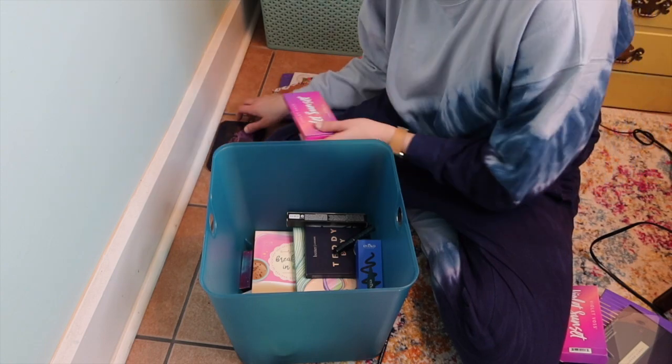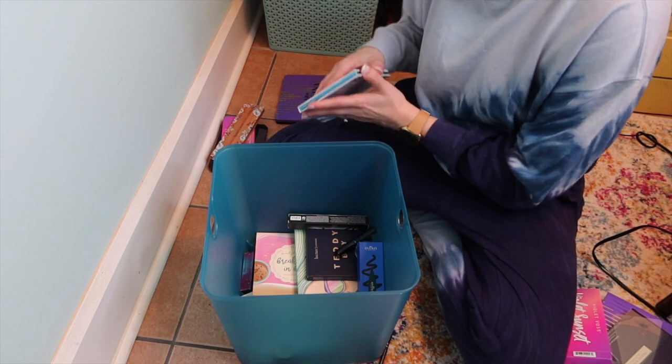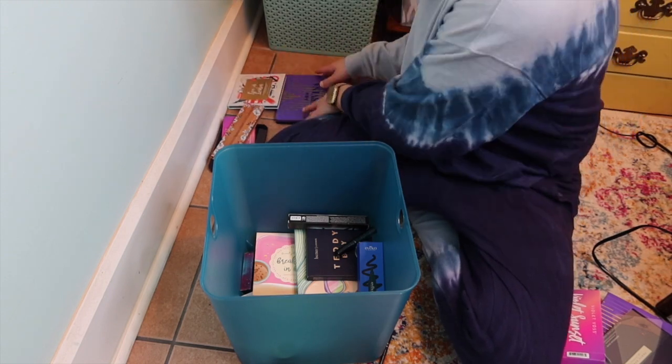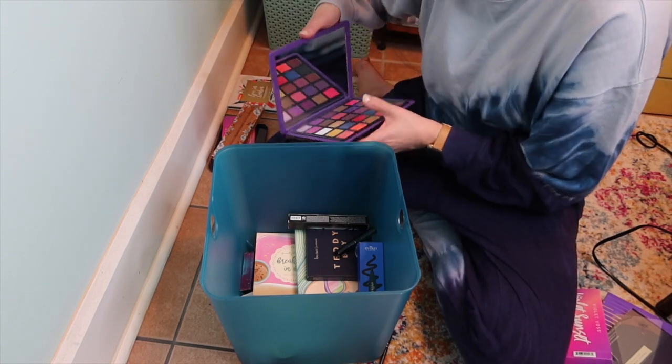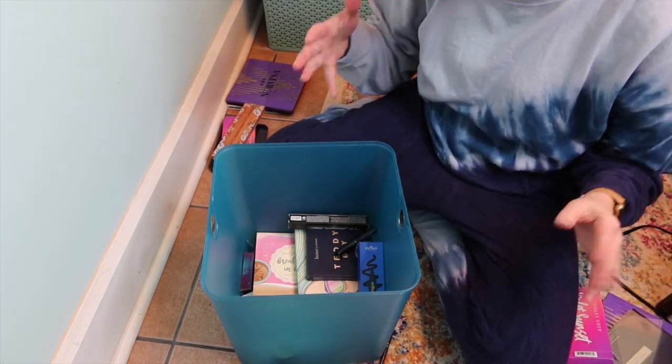Taking the clear things out. I just think those are so annoying. I know some people keep them in their palettes through their whole lifespan with the palette, but I just can't be bothered to do that, because then it falls every time you open it.